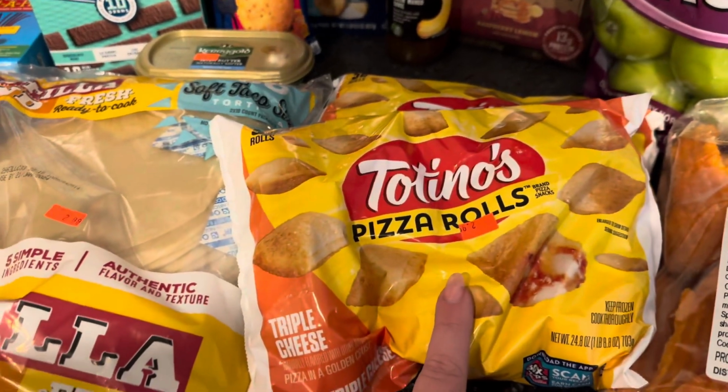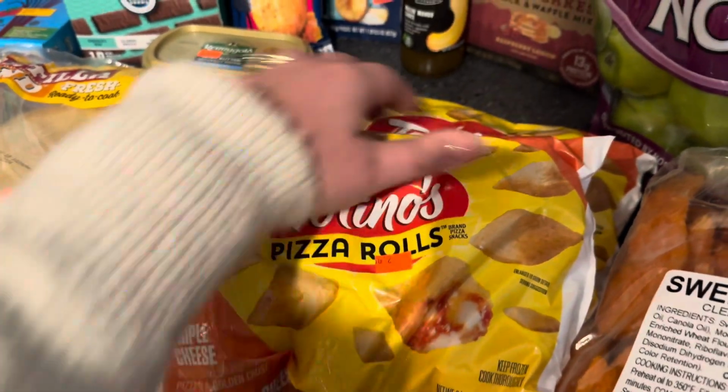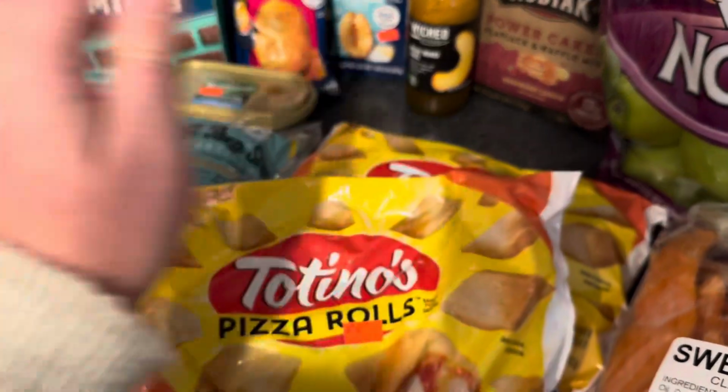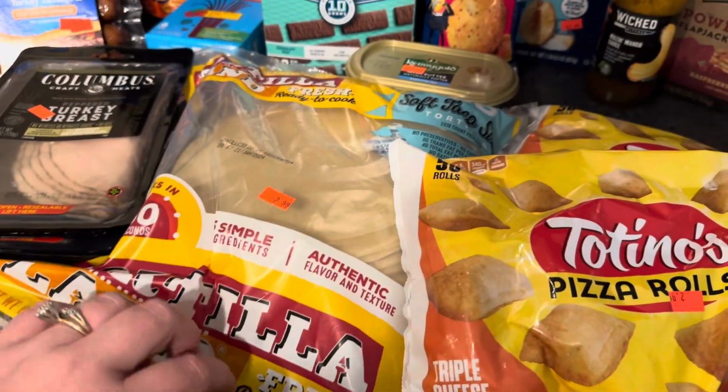And then I also got these triple cheese pizza rolls, but these were for $2.99. Of course, I got 2 bags. These are the 50 count. And this was a really exciting find.